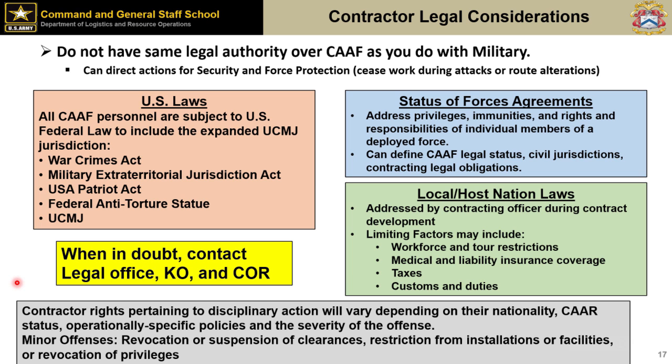Some things are in the status of forces, SOFA agreements. Some things are local host nation law type stuff. There's also supplemental guidance that may be put out by the command of that JOA. But there are some tools that the commander can leverage, especially if there's a safety issue or if it's a security issue. The commander has that ability to remove contractors from the installation. Commanders and the COR and the KO have that ability to tell that contractor to stop performing, to cease work until further notice.